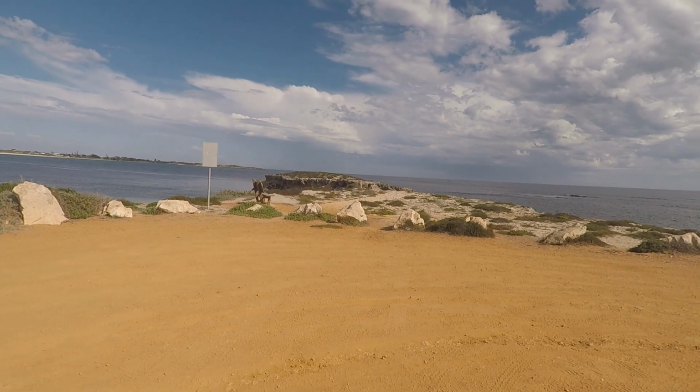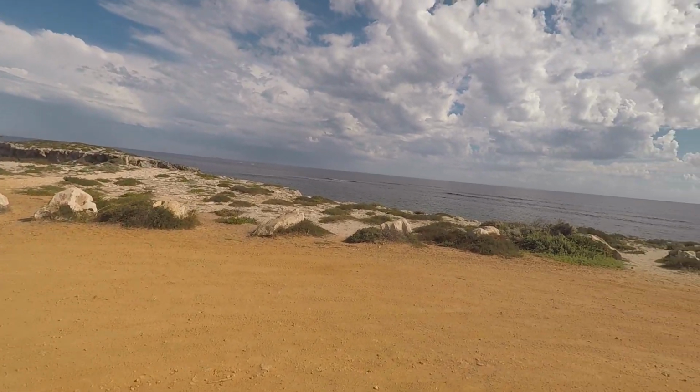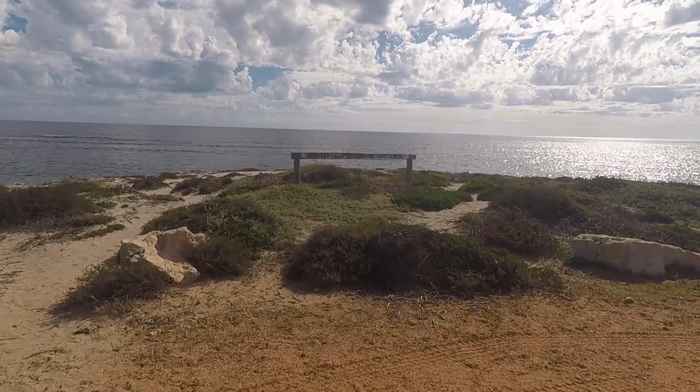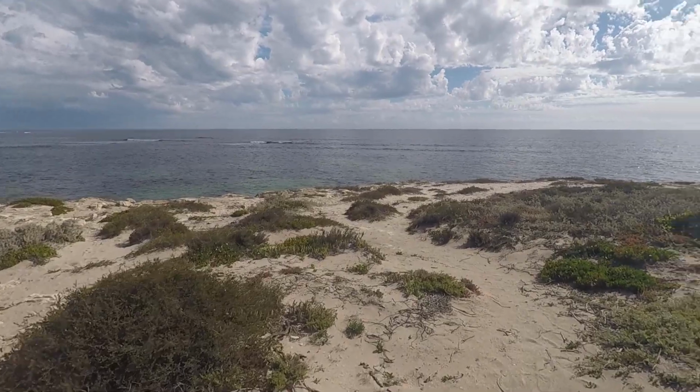Well, I've come up here to Point Louise. There's a lookout up here, and I'll just take you over here. There's a sign here that says cliffs may be unstable, and that's fair enough too. They're limestone cliffs. I'll just show you what it looks like when I get a bit closer.